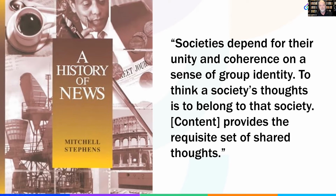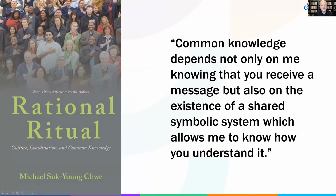This is backed up by another professor, a UCLA professor, who wrote a book called Rational Ritual, which is about societal rituals. And if you look at the cover of the book on the left, you can see a bunch of people. And if you're from North America, you understand what they're doing. They've got their hand over their heart and they're saying the Pledge of Allegiance here in the United States. And this is a ritual that we share.